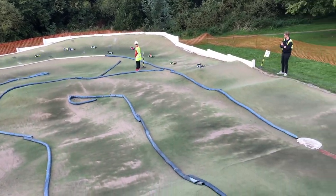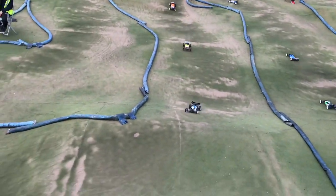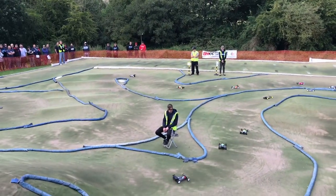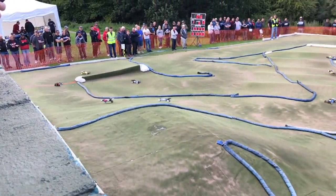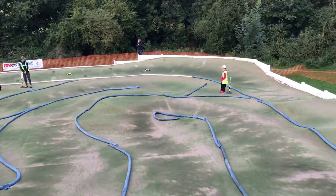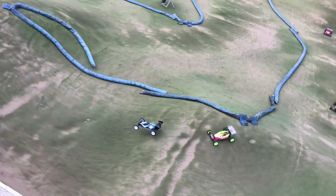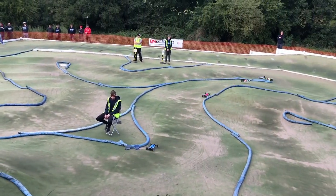And we are away. There's a little bit of argy-bargy going on further back, but 1, 2, 3 look as if they have got away nice and clean. Oh yeah, car 7, big winner. So car 7, Chris Emerson, jumps into the 5 spot. But it looks super competitive this final. Look how close they all are.